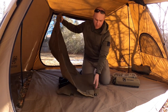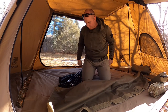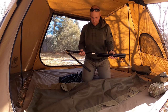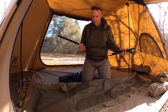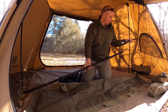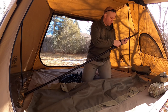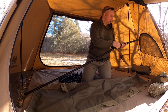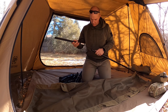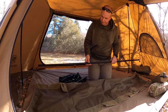Can't tell already, there's quite a bit of room in this, which is nice. Gives you room to move around and maneuver, do whatever you gotta do. But yeah, for the sake of getting stuff done inside the tent, you got the room, that's for sure. Goosey like that.